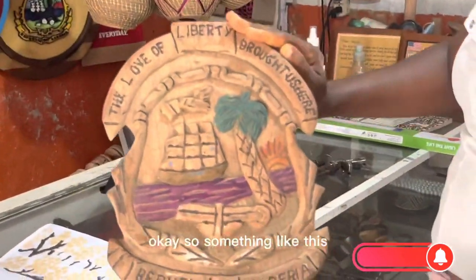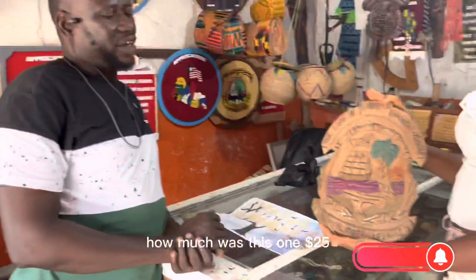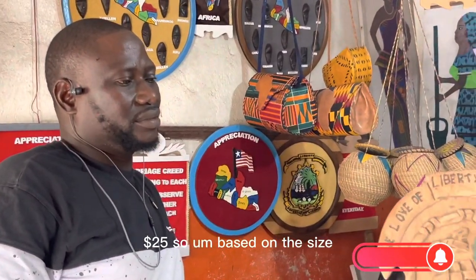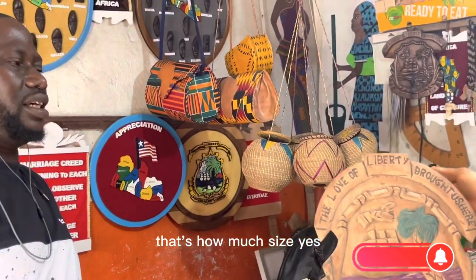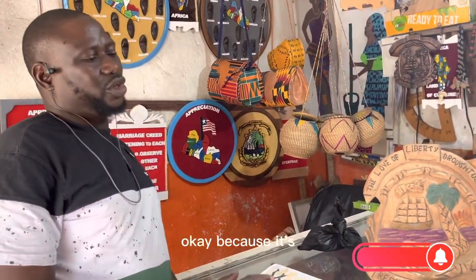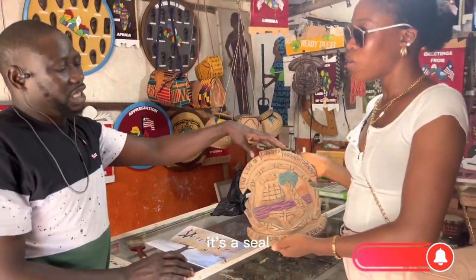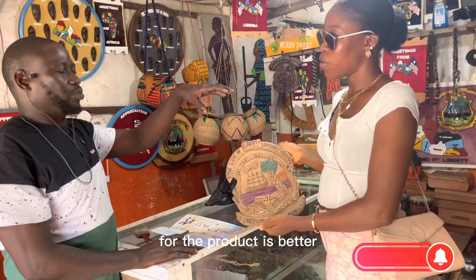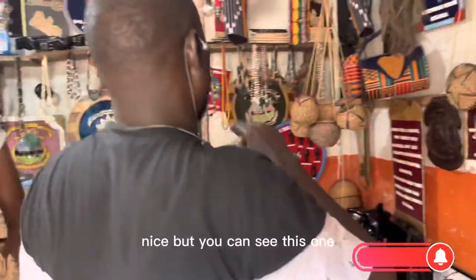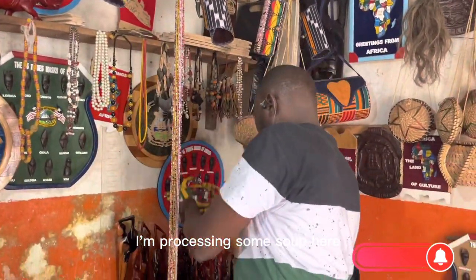Okay, so something like this, how much would something like this cost? This one is $25. So it's based on the size, and then the depth that we're facing. Because we make different kinds of seal. It's a seal, but the product is different, the material that we're using. Like, I think you can see this one. I'm processing some silk here.